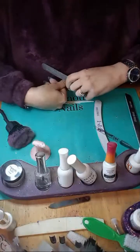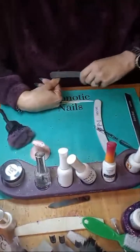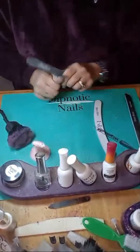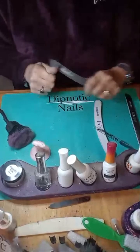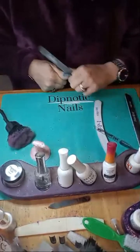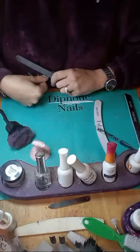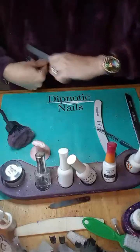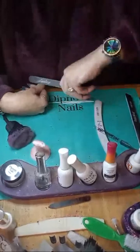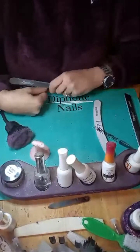Just gonna file my thumb. Again, I'll go through what I do. I like to start up at the cuticle and just kind of go around the dip powder line at my cuticle, and then straight down the sidewalls. If I'm not happy with the shape up at the cuticle, it can be adjusted by filing, whether it's the corners or the center or wherever you need it.